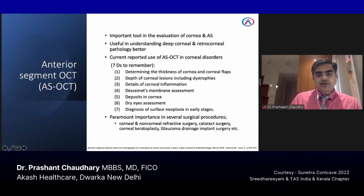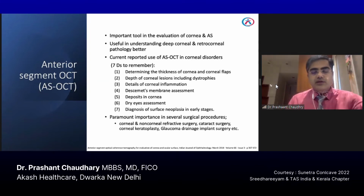Anterior segment OCT is optical coherence tomography, which maps an optical cross section of the cornea. There are 7 things we can use the OCT for: determining the corneal thickness. And if someone has had a LASIK surgery, we'll be able to see some white line there that tells us this is the position of the flap.